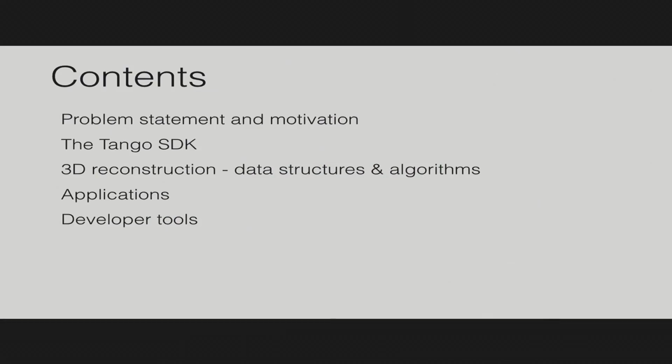Thank you, Larry, for the introduction, and thank you, everybody, for joining us. Today, I'll present the work that Google Tango has been doing for 3D reconstruction with consumer mobile devices. I'll start by introducing the problem and talking briefly about the Tango SDK that we provide. Then I'll go into more details about the 3D reconstruction stack that we work on, and especially the data structures and algorithms that we use. I'll show a couple of videos of applications that we have, and I'll conclude with a discussion of the developer tools that we make available.